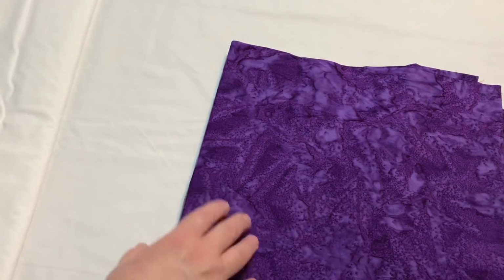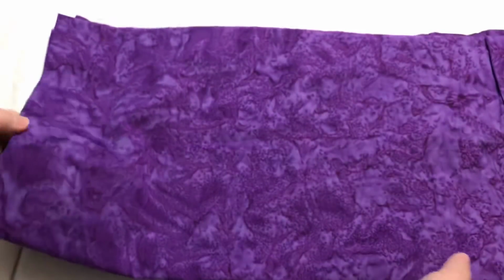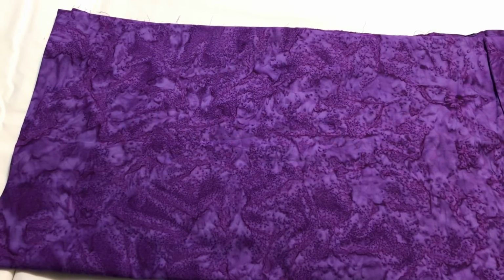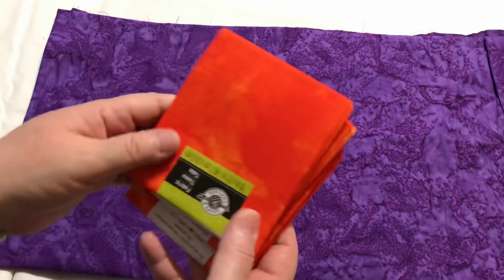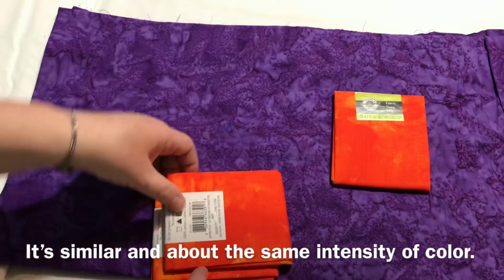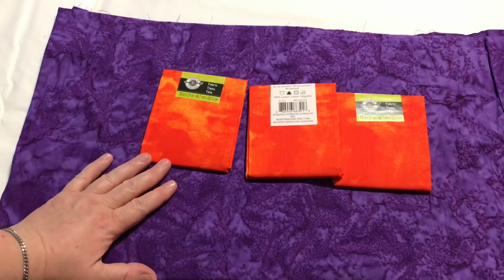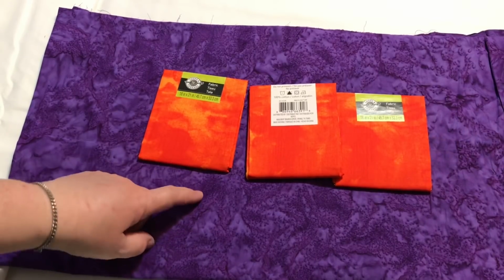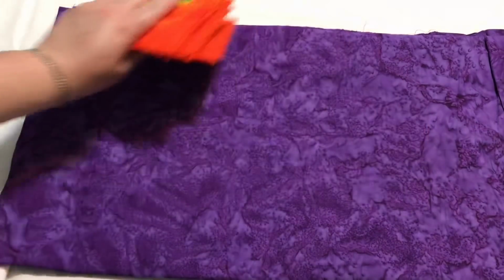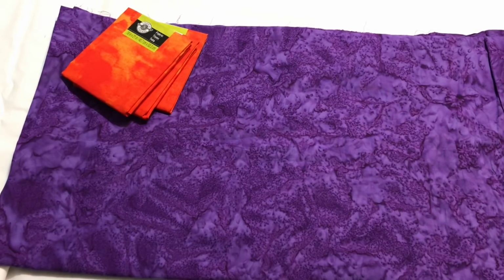So I'm hoping that with this 1.5 yards of this beautiful purple batik, I can get the majority of my blocks. So then I went to Michael's afterwards, and I found this. I know it's not really like a batik, but it has about the same color. Unless I find a nice orange batik that I like, or maybe if they have this same purple again, I'll be okay. But I thought I'll get as many as I can out of this purple, and then if I have to, I can add some of the orange in.